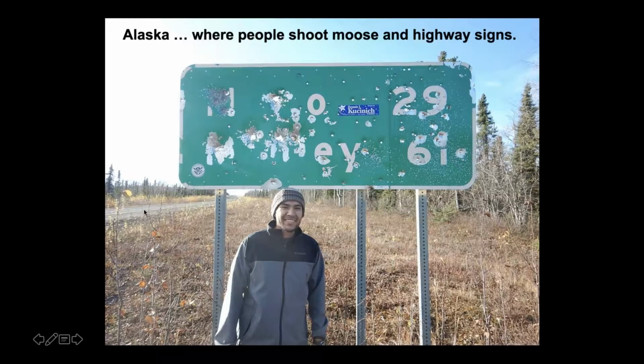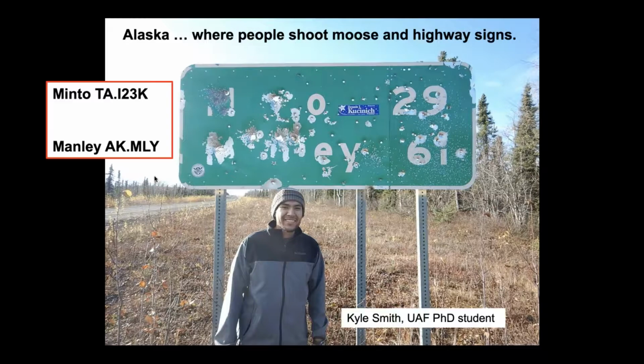There are other things about Alaska, as it says here, where people shoot moose and highway signs. This is Kyle Smith, a PhD student, en route for some field work and outreach opportunity. The sign is not that legible, but for us it means a lot because this is the Transportable Array Station 120 I-23K in Minto, also the upgrade site AKMLY. And this is Kyle Smith, who's done his PhD work involved in one of these projects and will be featured later as well.